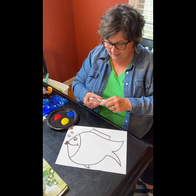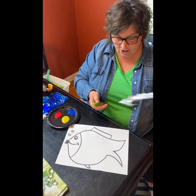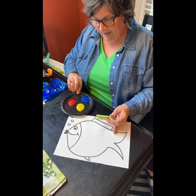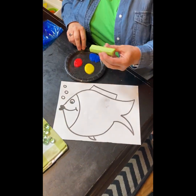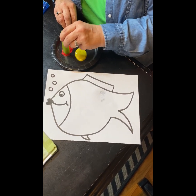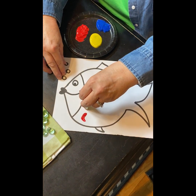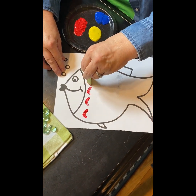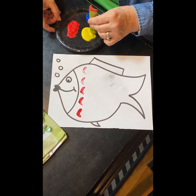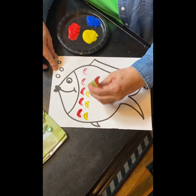And I got a piece of celery out of my fridge, and I'm going to paint my fish with the celery. And I have some paints here that I found in my basement. So I'm going to dip my celery into my paint, and I'm going to paint little rows of paint on my fishy. It looks like scales on our fish. So this is kind of fun to do too.